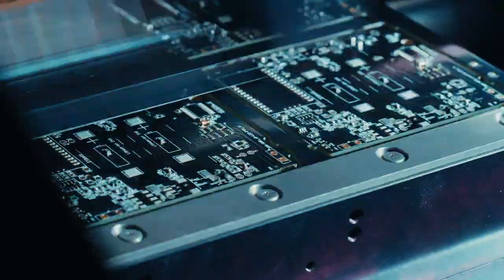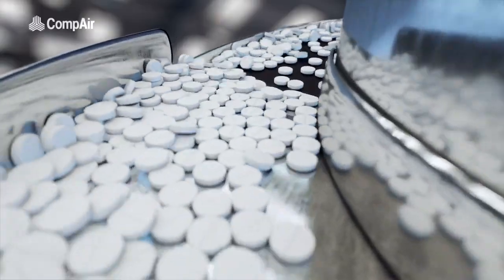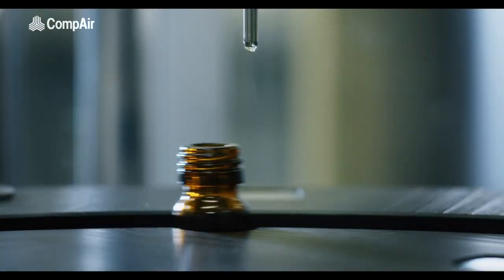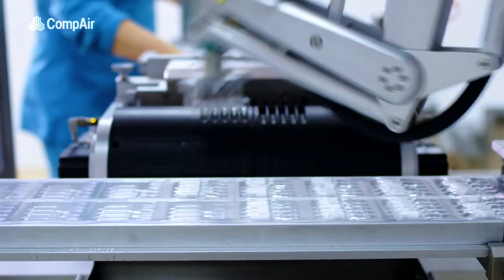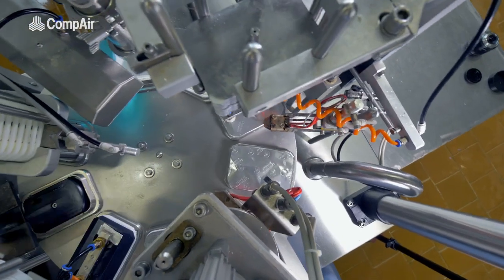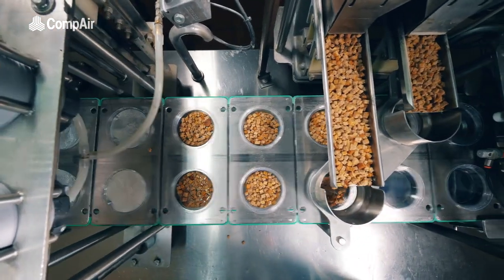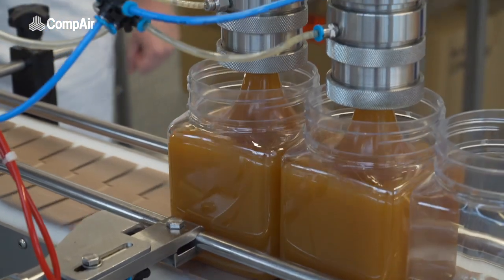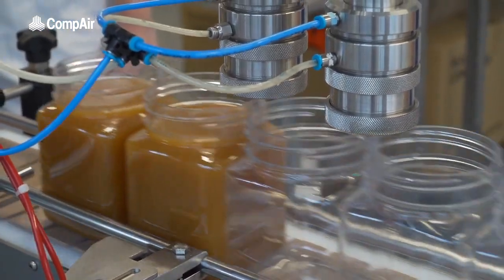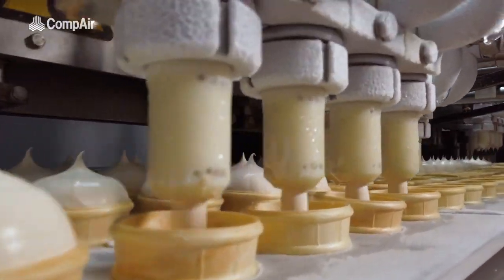Industries such as electronics, chemical, pharmaceutical and food and drink depend upon pure oil-free compressed air as a safe, clean energy source to drive production lines. Sometimes the compressed air itself plays a key role in the manufacturing process, coming into direct contact with the product being created, so it is critical that the purity of this air is maintained at all times.